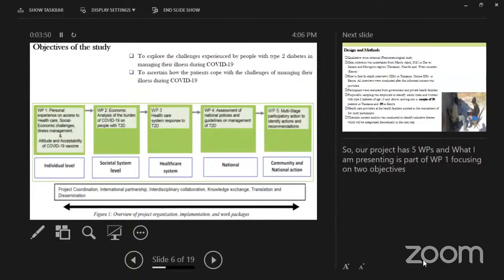So our main study has 5 work packages. And what I'm going to present now fits within the first work package, which is to understand the personal experience of the patient with type 2 diabetes with regards to how they manage their illness during the pandemic. And within this work package 1, we have 2 main objectives. One is what I've just mentioned, and another one is to understand how these patients coped with the challenges of managing their diabetes during the pandemic.